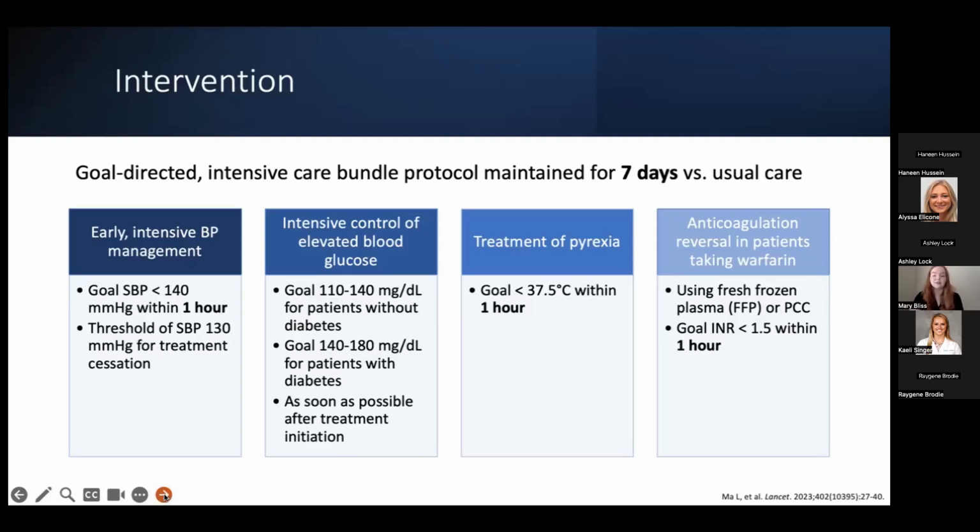And then for anticoagulation reversal, this was only in patients taking warfarin. So they actually didn't mention patients who were on direct oral anticoagulants because, again, the study wasn't conducted in the United States. And that was to be conducted using fresh frozen plasma, or FFP, or PCC. And their goal INR was less than 1.5 within 1 hour. So as you can see, these interventions are mostly within 1 hour. So these are very, very early interventions, pretty much in the emergency department.